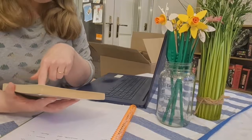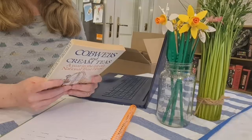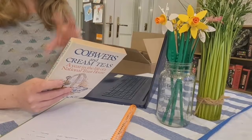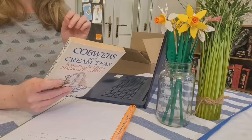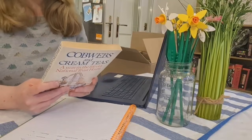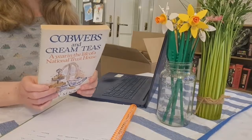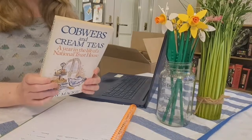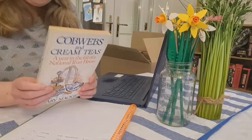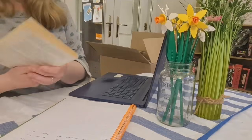Yeah, I do know this book actually. It's about basically this lady, Mary Mackey. Her husband, I think, became like the custodian of a National Trust house, and it's basically her memoir of what it was like, which, for someone who likes visiting National Trust properties and history and all that kind of thing, sounds like an idyllic job to me, but I'm sure it wasn't always like that, and I think it's supposed to be really funny as well. So let's have a look.